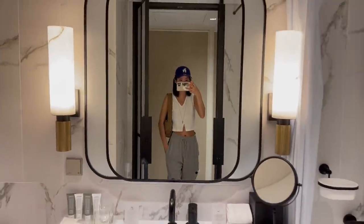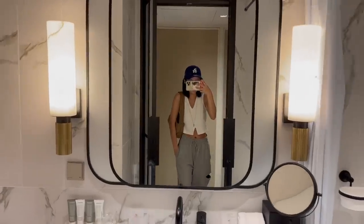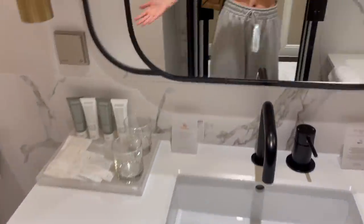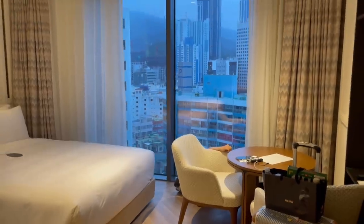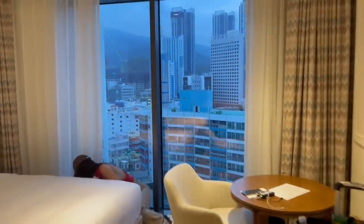Okay, we just checked in and I'm obsessed with this bathroom. One of the reasons why I wanted to stay at the Grand Joseon is because of Beauty of Joseon, and I also thought it would be really nice to film a skincare routine here. Like, this bathroom is just goals. And then when you head on out, we are greeted with two beds and then a nice view of the city.